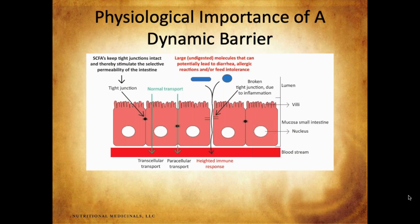This brush border, which lines the surface of the digestive system and is on the outer surface of these epithelial cells, also has to be protected by a thick mucus layer, which is maintained by the presence of important commensal families of bacteria, having the right foodstuff, so to speak, to work on and to generate some of the substances needed to maintain that mucosal layer. So that's a second part of this discussion.